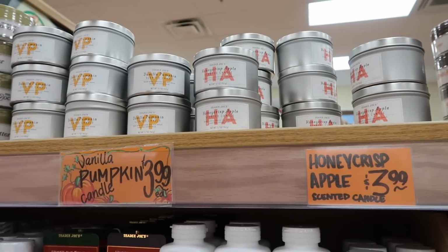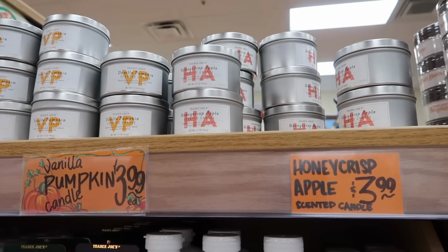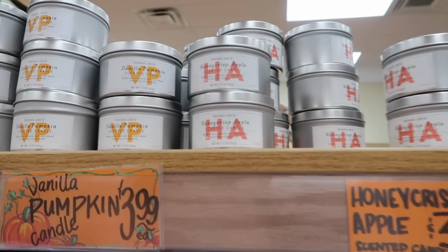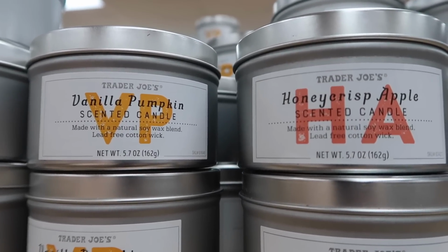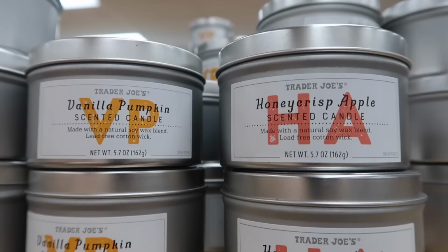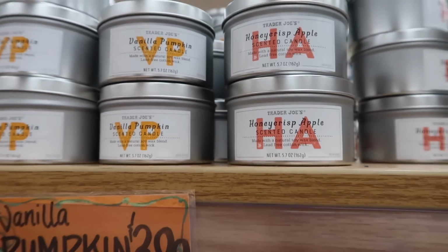If oil diffusers aren't your thing, you're in luck because the vanilla pumpkin and Honeycrisp apple candles are finally back. Such a good deal though for $3.99. They smell great. Honestly, they are close to the powerful scents that you get from Bath & Body Works for their fall candles.